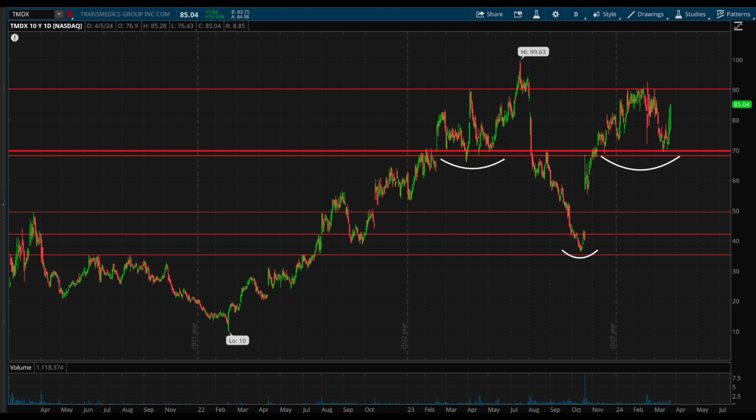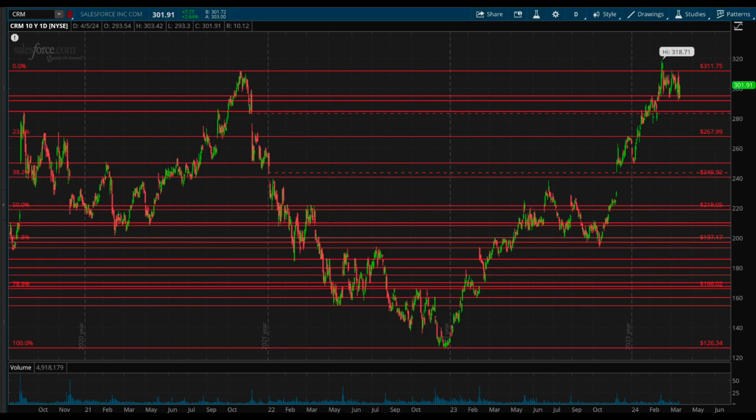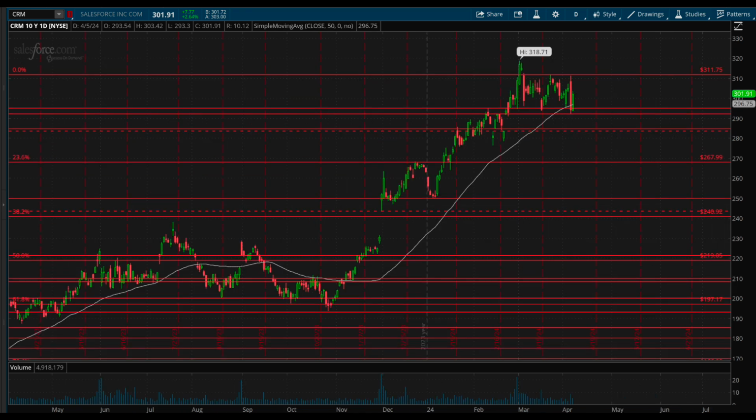And another stock that is a close watch for me in the week ahead is Salesforce, ticker symbol CRM. So the stock is currently flagging below highs from 2021, which has been consolidating tightly for 6 weeks and looking primed for a break soon. Along with this, it is also reacting strong off the 50-day moving average as support.